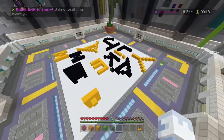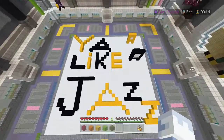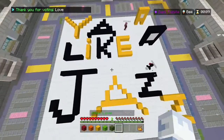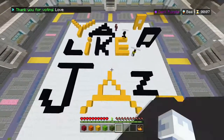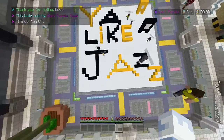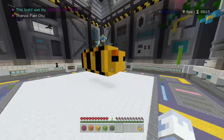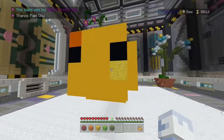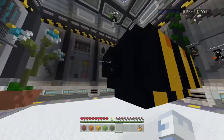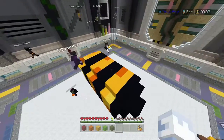The heck is this? You like jazz? Imposters, dude. You like jazz? I do like jazz. Also, man, your A's need some work. This bee is floating and doesn't even have wings. Loser. And where is its stinger? It looks like it has lost its stinger. This is no bee. This is a flying jelly bean.